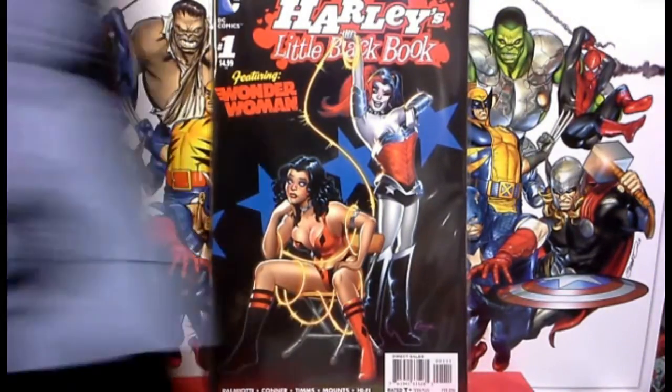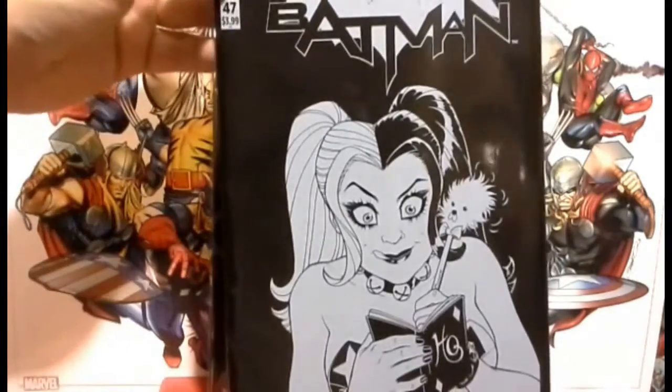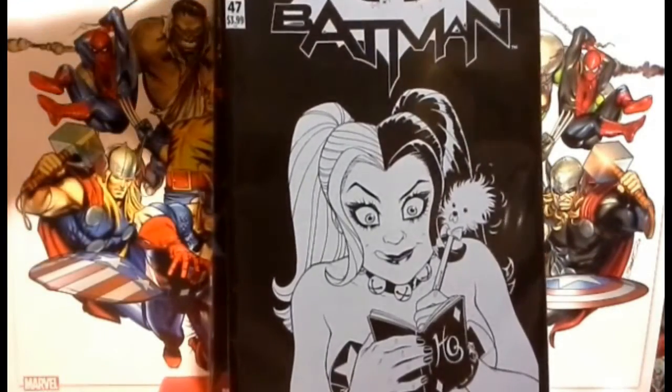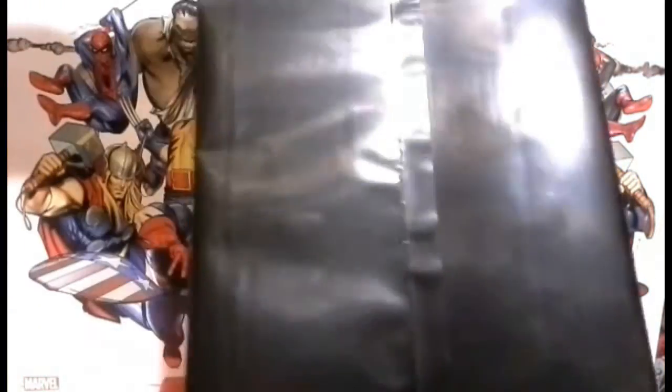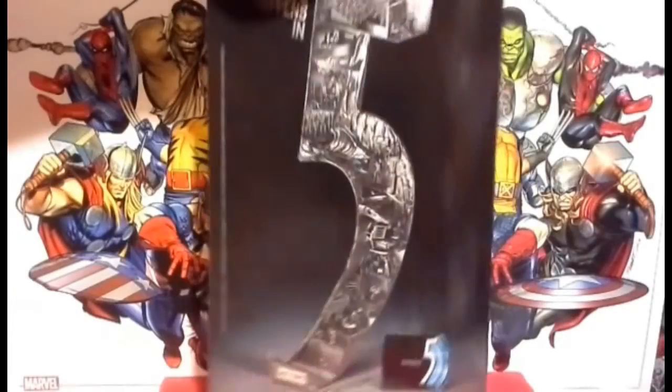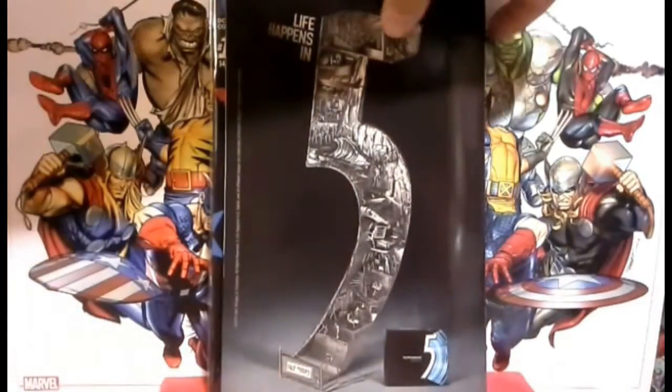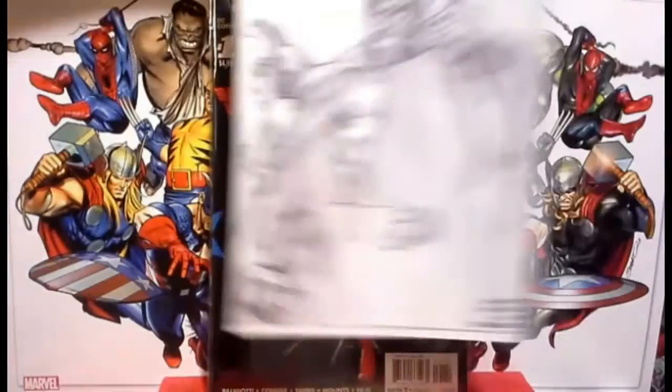And last of the little black book variants that I have is the Batman. And again, I'm hoping for the color one. Let's see what I get. Here, I'll flip it around because I actually know that this is a really nice cover, especially if I get the colored one. So, let's see what it is.